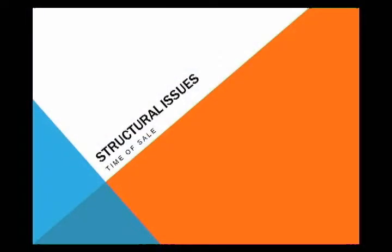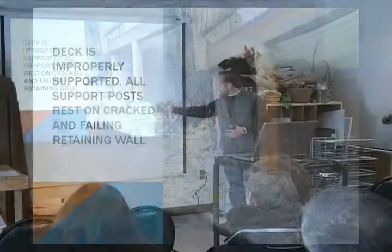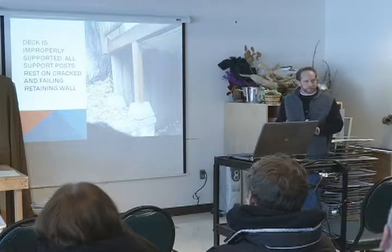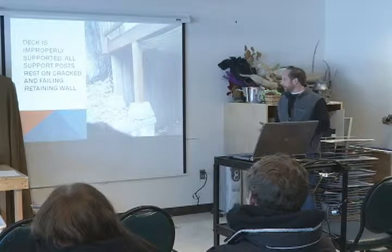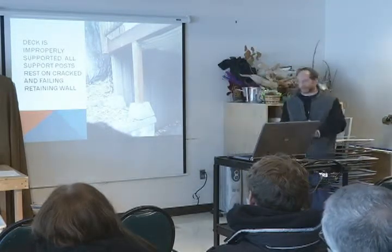We address structural issues. Basically, this is a slide of a deck. And the other pictures that went with it weren't good enough to put on the slide, so I'm going to explain what I have here. Basically, these plinth blocks sit on top of a retaining wall. Now, the retaining wall does not have footings. It's just holding back dirt. That's all it's doing. You can see by the crack here, it's already failed pretty much.